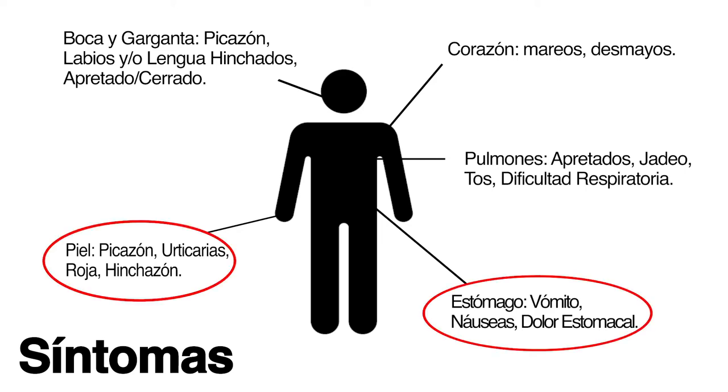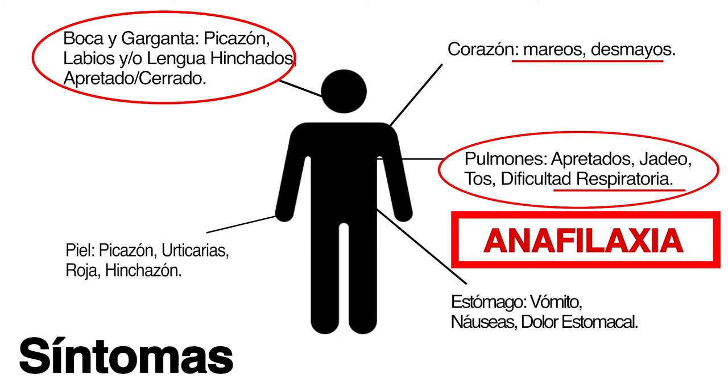If two systems are reacting, or if the child is having trouble breathing or fainting, this is a severe reaction known as anaphylaxis. The severity and progression of an allergic reaction is unpredictable. In that moment, we don't know if it will be mild or severe. We must compare the symptoms we observe with the child's emergency action plan to decide if epinephrine should be administered.